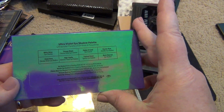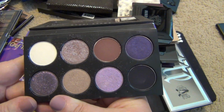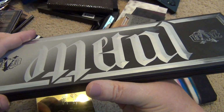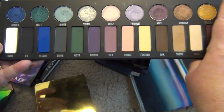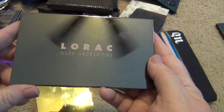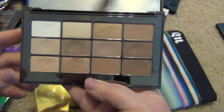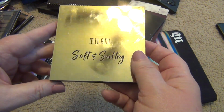It is the Ultraviolet eyeshadow palette. This is definitely like a colorful palette. This is the, love this, Matte Metal palette from Kat Von D, and this is definitely a colorful palette. There's a lot of color in this. This is the Lorac, I think it's the Nude Essentials palette. I'm going to put that in the neutral bucket.